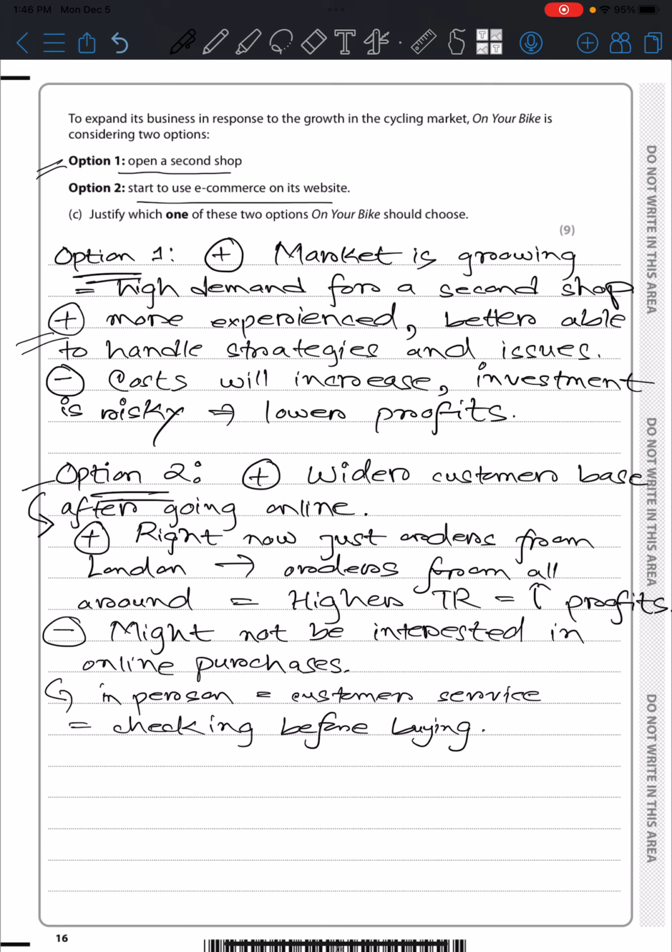So we've analyzed option 1, written a good point, an analysis of a bad point, and one good point for option 2, an analysis of a bad point of why it might not work. Now we have to just justify in one line which one we feel will be more feasible. So in my opinion, I feel going online is the better option if they really want to expand. So in my perspective, online is the way to go.